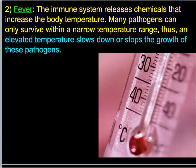Your body functions the best, the enzymes in your body work the best at 98.6 degrees Fahrenheit. Well, as a result, the kinds of invaders, the pathogens that like to invade your body, also work very nicely at 98.6 degrees. That's why they're good at invading your body. So imagine the flu virus is in your body, it's doing its thing, 98.6. Well, what your body can do to try to slow down the replication of that virus is to increase its temperature.